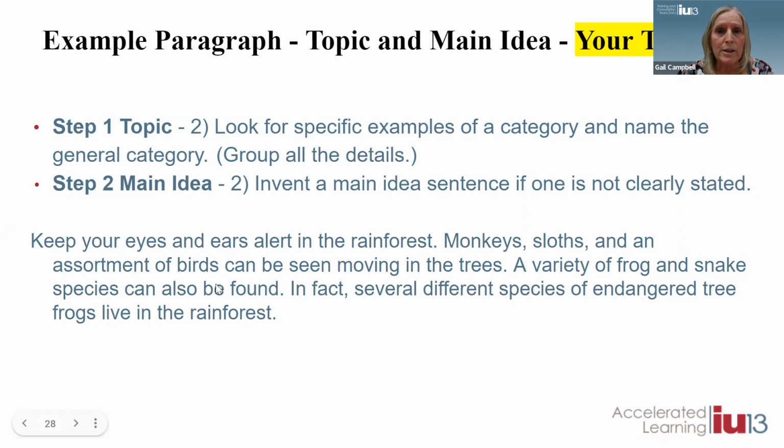So now we're going to look for examples of a category. What are the details first, instead of starting with the topic first? Even though it might be easy for us as adults to come up with the general category, what are the examples in here before we get to the category? What are some of those details? Good. We've got monkeys, sloths, birds, frogs, and snakes. Thanks, Kara. And now, what category can we group all the details into?